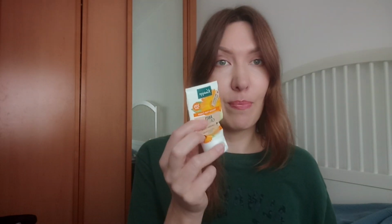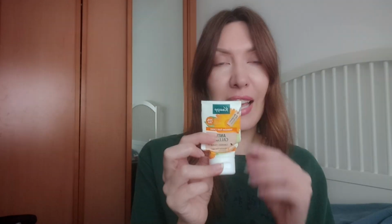Anti-callus Knip foot cream. It was very nice during the winter. It's a very moisturizing cream, but I'm not going to purchase it again. It was a little bit too much for my taste.